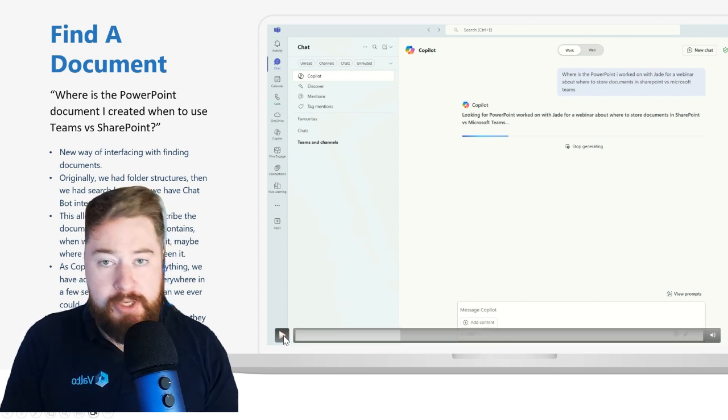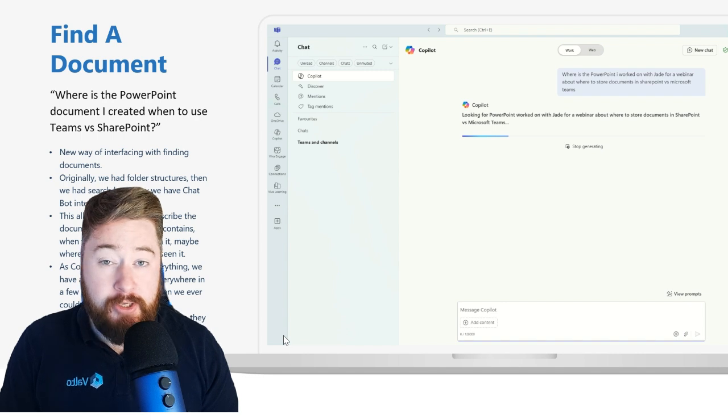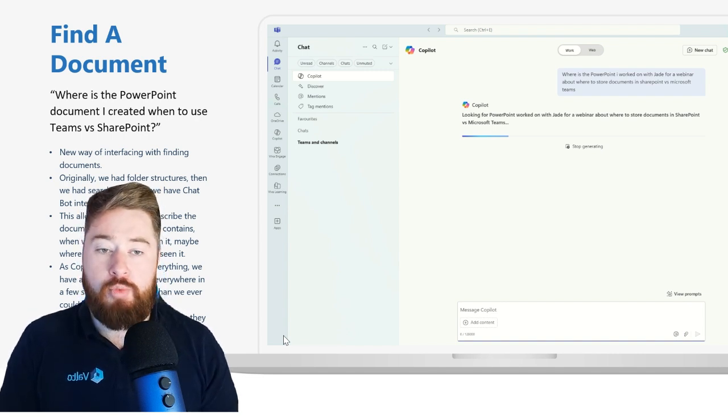Was it in SharePoint? Was it in Teams? Was it in OneDrive? I'd looked everywhere. I'd spent best parts of an hour trying to dig out this information because I knew it existed somewhere. I just didn't know where.